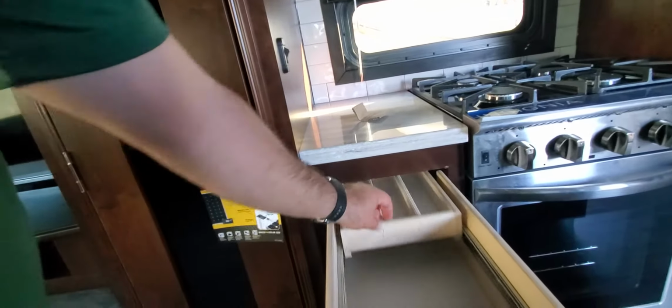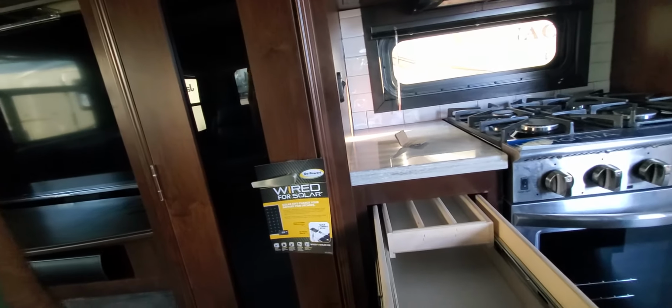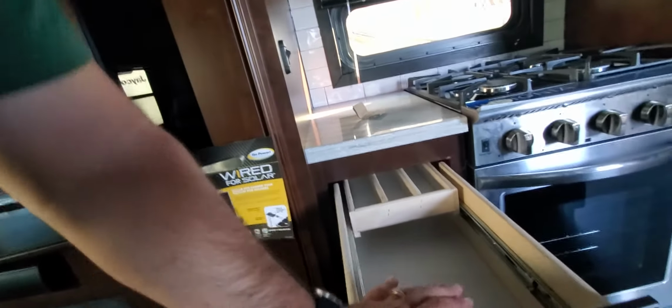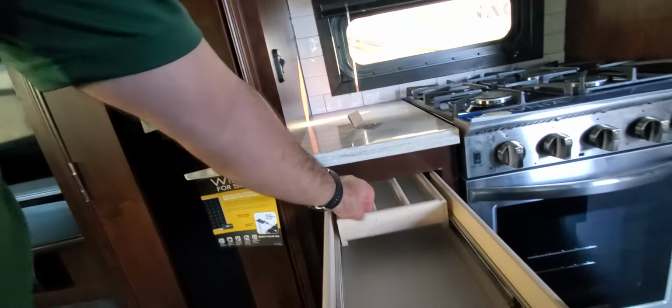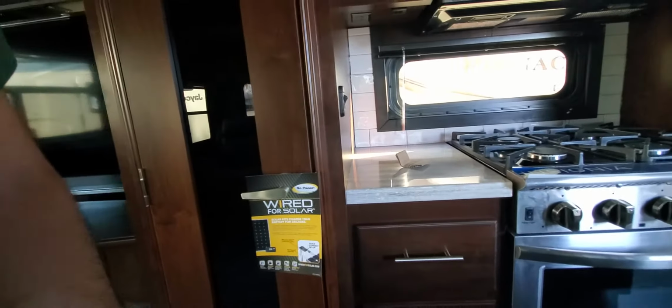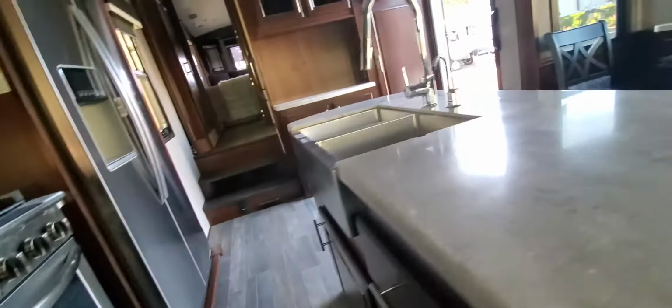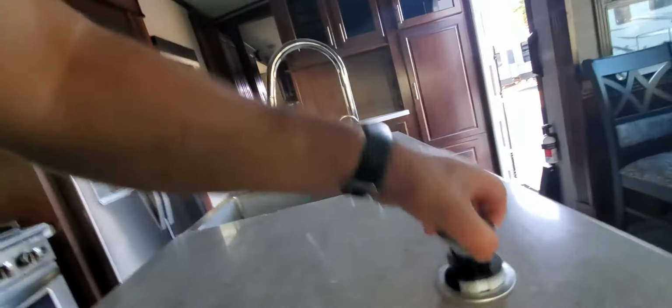You do have steel bearing roller glide drawers here. They can hold up to 75 pounds of pressure. They give you nice little inserts, and it's all soft close. Same thing whenever it comes to your kitchen island. They give you power stacks here, right? And then you have your steel sink, faucet.